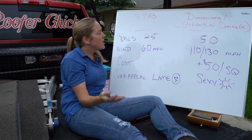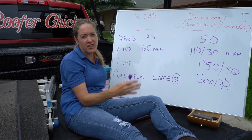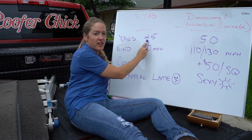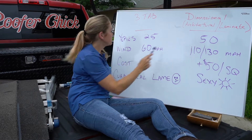If they say it's a 30-year shingle, if you haven't had an act of God, it's usually going to last 30 years. Shingles used to be 20 and 30 year. Now they're generally 25 year and 50 year. So for a 3-tab, it's generally a 25 year now, and for dimensional, it's a 50-year shingle. So they last twice as long.